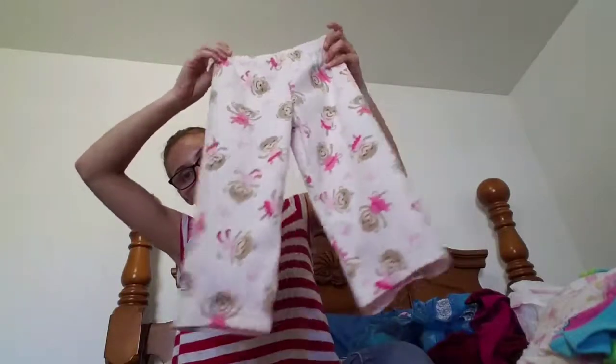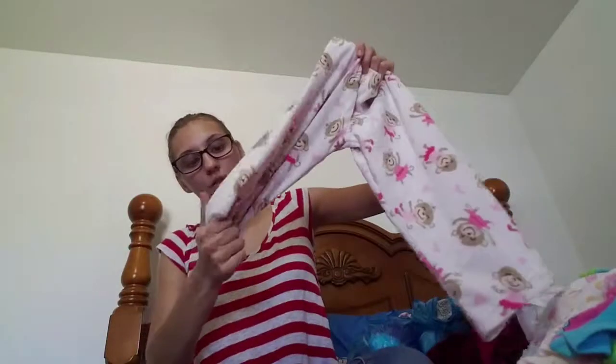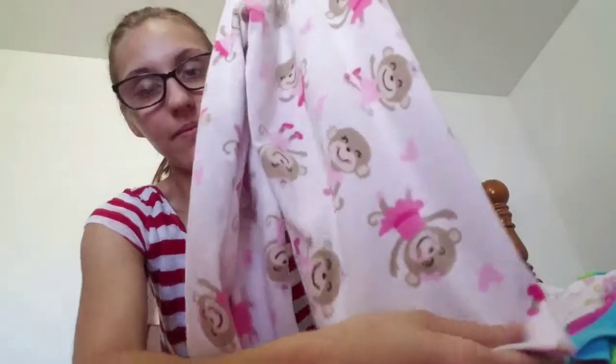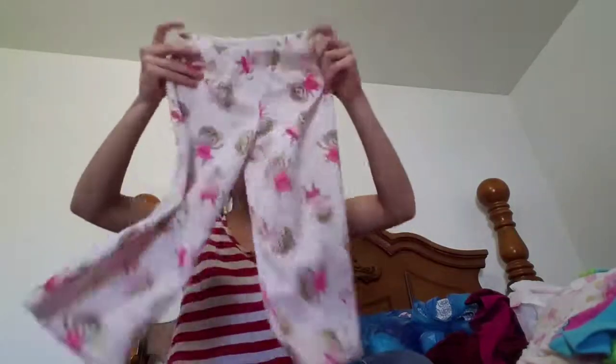Okay, so these are little cute pants. They're really soft and fuzzy, and they're monkeys. It's in a 3T, and I think it goes with the owl one. I think we got monkeys and owls for her. I mean, they kind of don't go together, but they do. So that's one outfit that we got for her.